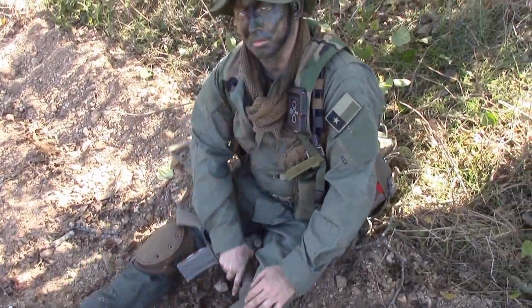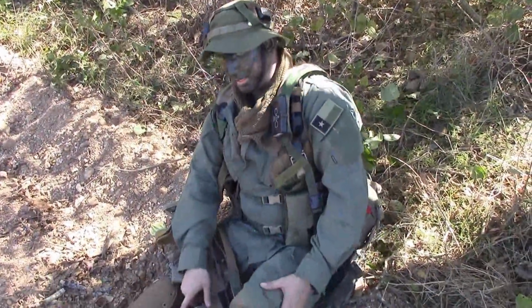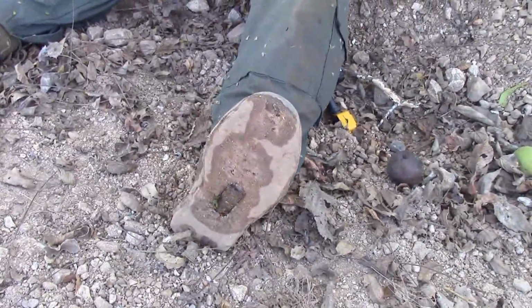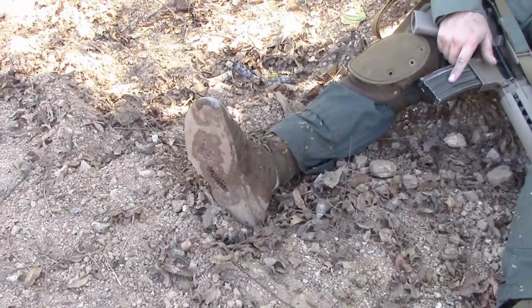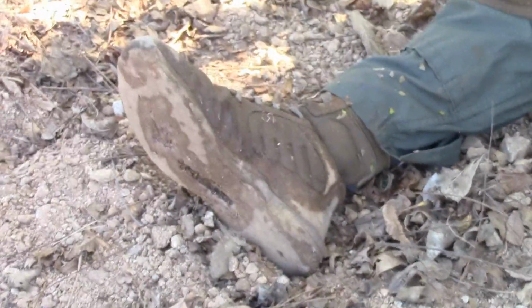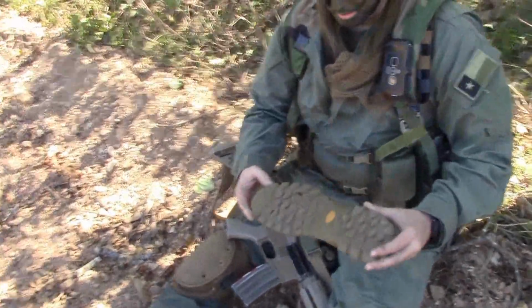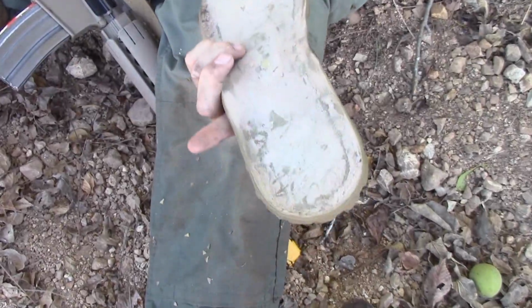Bruce, I understand you got some footwear problems out here. Well, if you zoom in on these, these are my Bates boots, my third pair, and these are not supposed to be smooth bottoms. Not supposed to be ninja shoes. They're not ninja shoes. Apparently, as soon as you hit the water, these boots are modular and these come off.